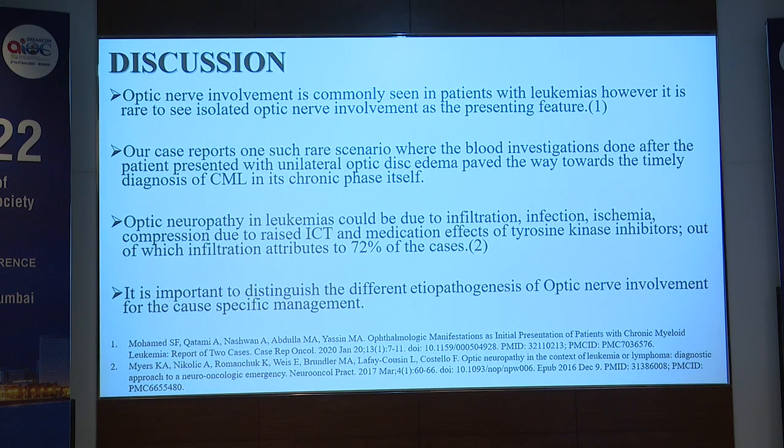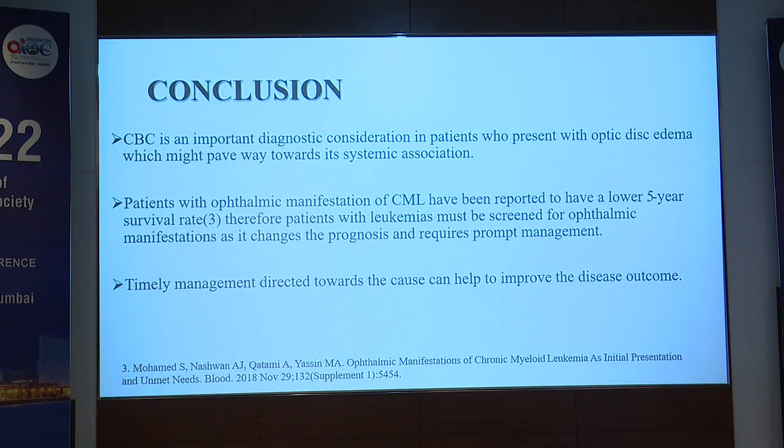Therefore, it is also important to distinguish the different etiopathologies of optic nerve involvement for cause-specific management. Then, in conclusion, CBC is an important diagnostic consideration in patients who present with optic disc edema, which might pave the way towards its systemic association.